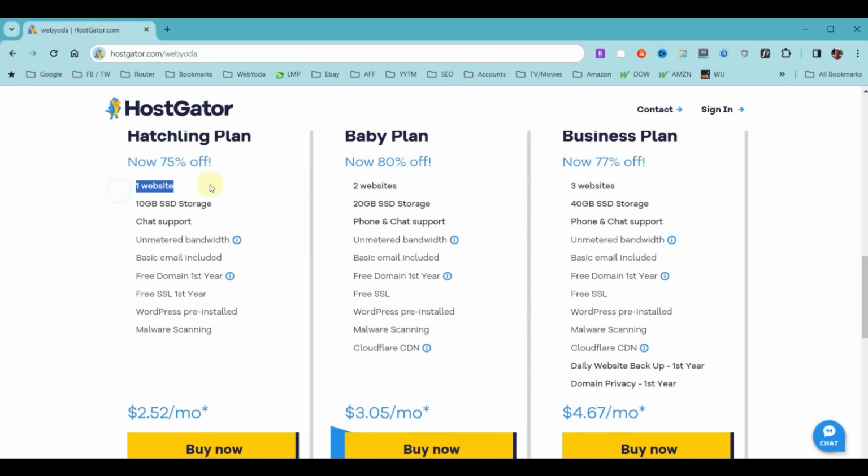For most students, you're only going to need one website, which means the hatchling plan will probably work fine for you. If you need 2 websites, you'll want to get the baby plan. If you want 3 websites, you're going to want the business plan. And if you need more than 3 websites, or if you need to upgrade from having one website to multiple websites, just reach out to HostGator using the chat button at the bottom right, and they can assist you at adding any additional features you might need at a small upcharge.